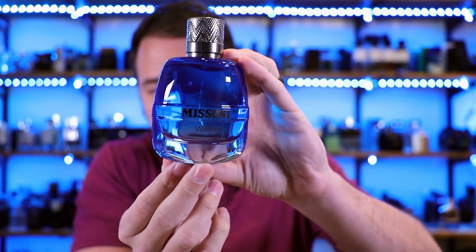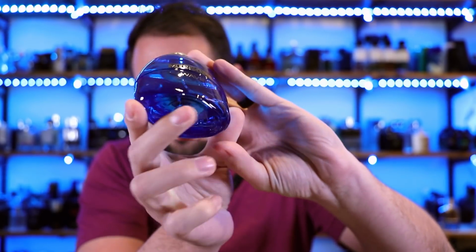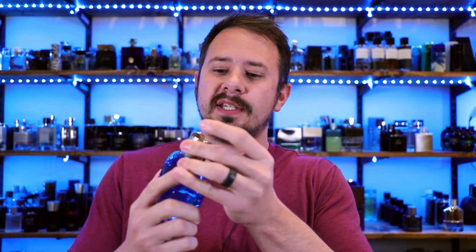Same bottle style as Parfum Pour Homme. Obviously this one though, done up in a blue style with a silver cap. The cap on this is magnetic, so nice little touch. Let's go ahead and waste the spray on a tester strip. I'm not gonna spray all 4 of these on the skin. It'll get a little crazy if I do that.